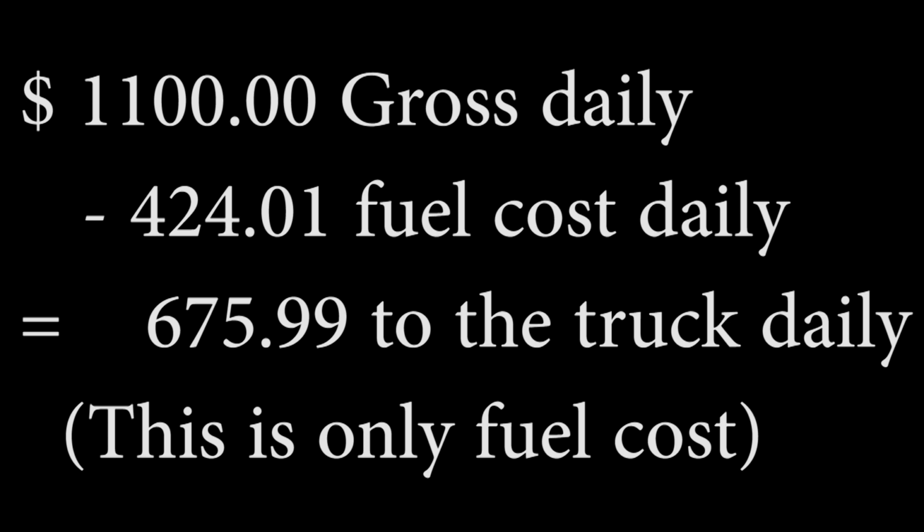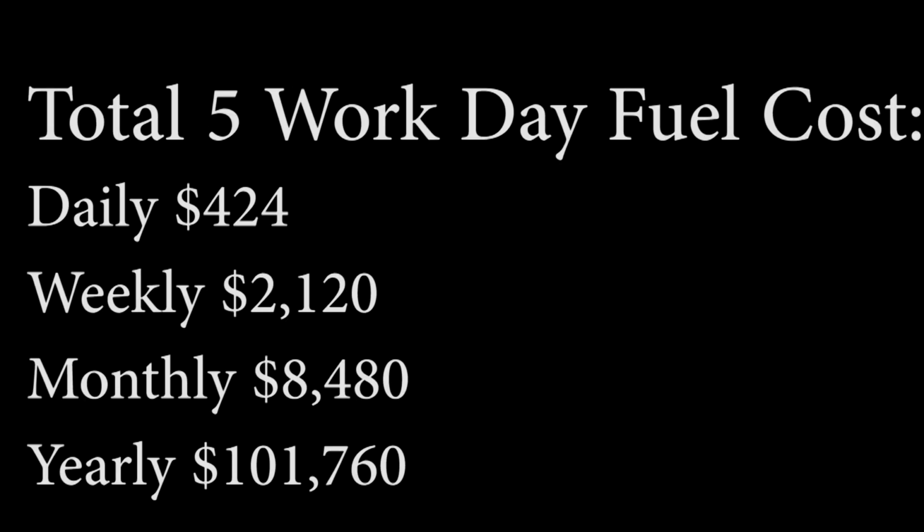Let's just say you're at $424 per day. You times that by 5. Let's say you work 5 days. Now if you work 6, do it times 6. You work 7, do it times 7. However you do it. So let's say 424 times 5. That's $2,120 per week. You take that, you times that by 4. That's $8,480 per month. You take that, you times that by 12. That's what you spend in fuel per year, right?